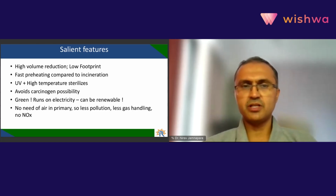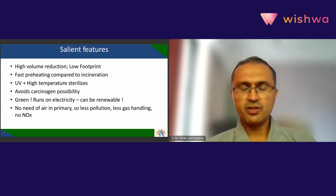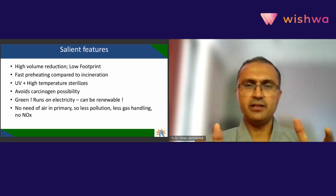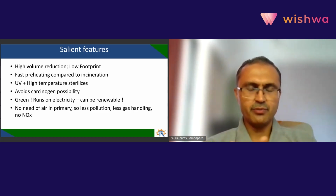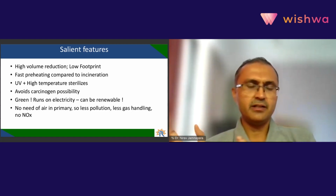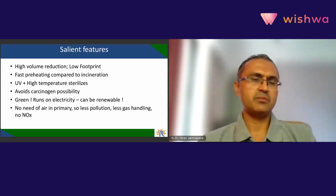So here the pollution is less. In conventional systems, if you provide air, you will generate a lot of NOx emissions. Here, because we do not supply extra air or any extra gas from outside, the volume of gas is pretty less. If 1 kg of plastic is there, it gets converted to about a meter cube of gas, and that's the only thing. So the resultant gas handling system is also less, and from that perspective the system is compact.